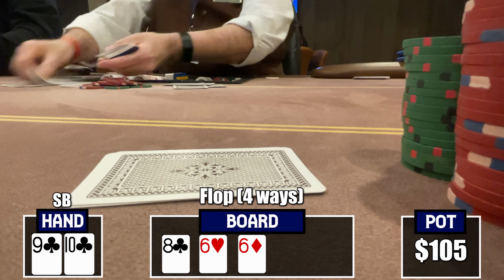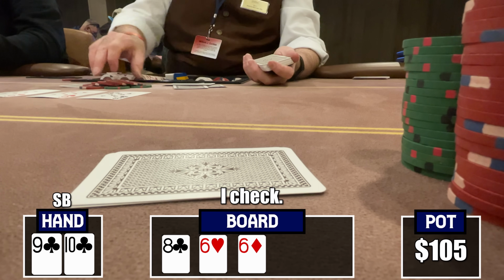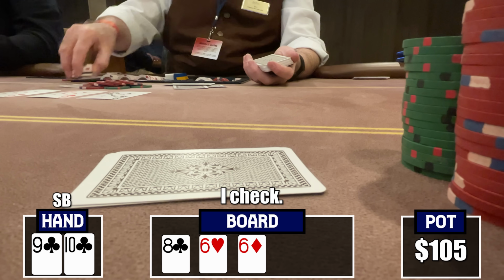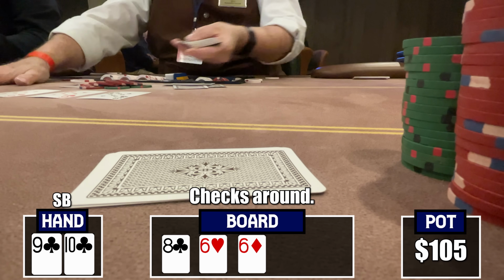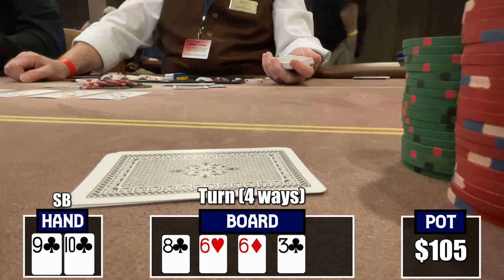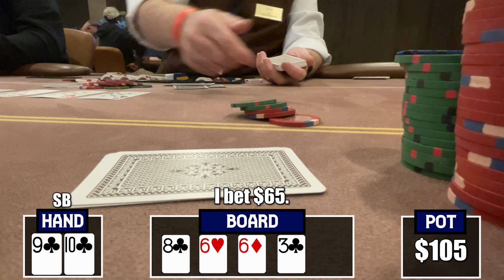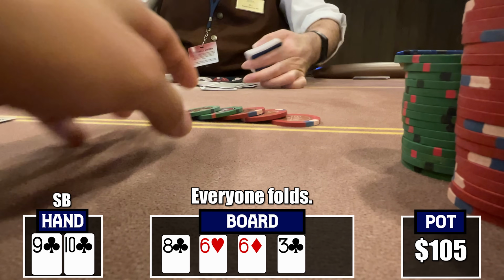Multi-way, the flop comes 8-6-6 rainbow with one club. Obviously, I check with 10 high and a gutshot, and action actually checks around. The turn now comes the 3 of clubs, so given we did improve to our combo draw, certainly going to lead out and take a stab at this given the passive action. I lead out for $65, and good news, we take it down with 10 high as all the other players fold.